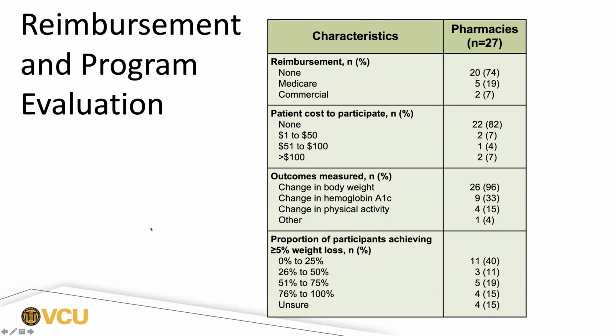Reimbursements. So approximately 3/4 of programs were not making any submissions or claims for reimbursement. This is unfortunately a consistent theme we see with a lot of pharmacy practice, clinical pharmacy services, where that reimbursement piece is missing. So again, a pretty large area of opportunity there. There were a handful that were submitting reimbursement from Medicare.